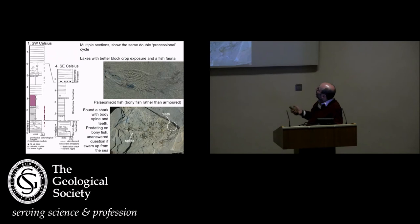What you've got, again, is two precession cycles, with palynomorphs in the bottom there, and you get fish in this one. You get the paleoniscid fish, these little ones, actinopterygians in there. And what Sarah Finney managed to find was half of a complete shark. It's got teeth, it's got a body spine. And that was almost certainly predating on these things.